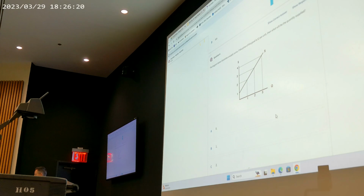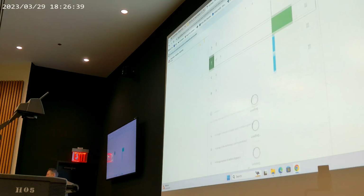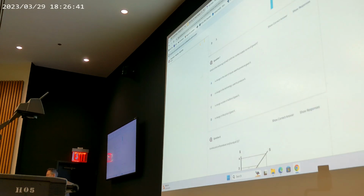Okay, so here's another. Fortunately, we have a toss-up question coming next. If the price of this good is $2 per unit, then what will be the quantity supplied? Well, you just have to read off the diagram there. At a price of 2, you can see that we have 1 unit supplied here. So let's see here, 1. And good, almost everybody got that right.